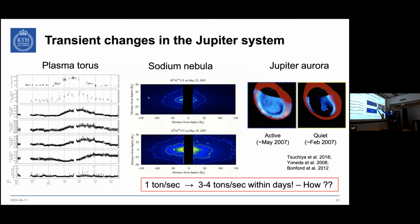And in the same way, people observe this sodium nebula. This is a very different scale. This is 150 Jupiter radii. You see the whole magnetosphere and far beyond. This is populated by these sodium atoms that you can observe. And this gets brighter, a transient change for a few days in the same way. So this needs some mass input on the order of 3 to 4 times higher than normal. And even changes in the aurora are often connected to this. But going from 1 ton per second to 3 or 4 tons per second is really difficult. It's a lot of mass, and it's hard to explain this significant change.